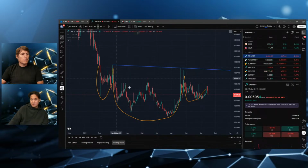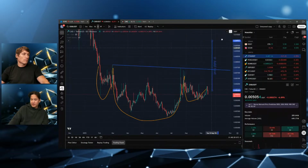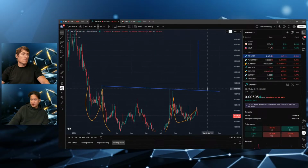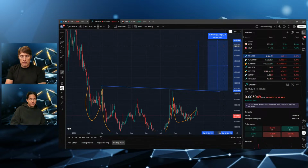And the way that you determine the measured move is you take the level from the bottom or the top of the head, depending if it's a head and shoulders or inverse head and shoulders. You take it to the neckline, and then you put that to where the break is. The measured move for this move is 62.65% to the upside. Now, do I anticipate CKB going up 62%?